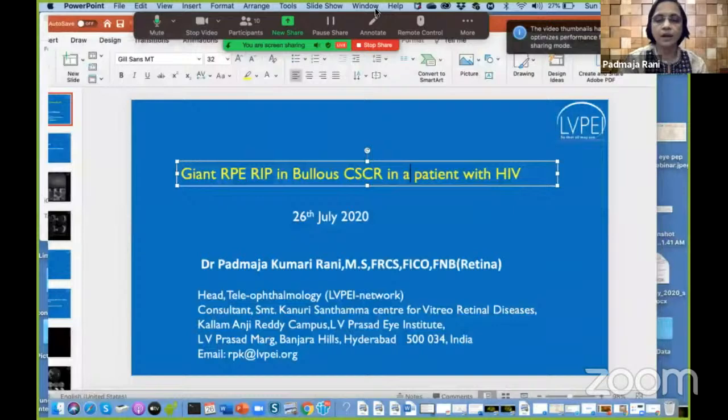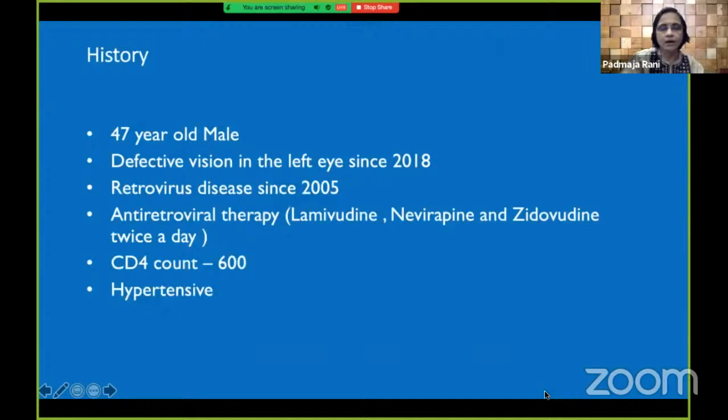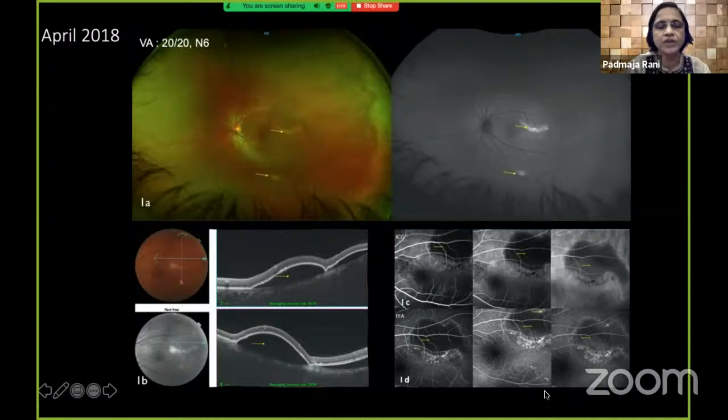So my case is a 47-year-old gentleman who came with defective vision in the left eye since 2018. He was a known retroviral disease patient since 2005 and was on antiretroviral therapy. His CD4 count is 600. He was a known hypertensive on treatment. When he first came to me in April 2018, the visual acuity was 20/20.